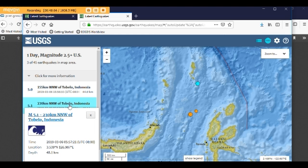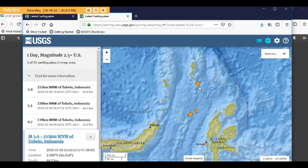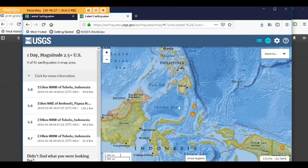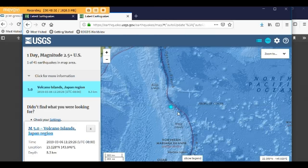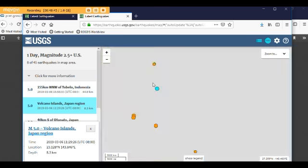A 5.1 near Tobelo at 5:57 this morning, 48 kilometers deep. And a 5.0 near Tobelo again at 3:56 this afternoon, 44 kilometers deep. So we can see all these were in the ocean. Next, coming around this ring of fire was a 5.0 in the Volcano Islands, Japan region at 11:29 this morning, 8.3 kilometers deep.